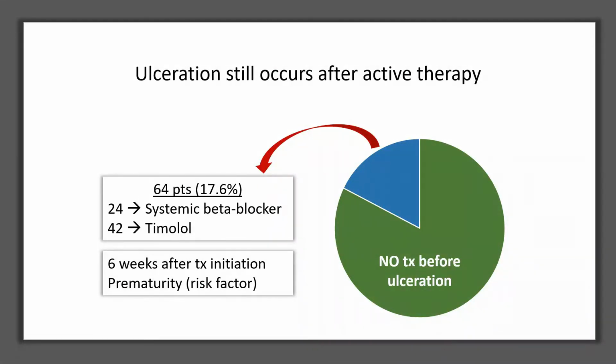We found a group of patients, about 17%, who developed ulceration after treatment for the hemangioma was started. So these were patients who came in without an ulceration. A treatment was started for the hemangioma, and then an ulceration happened. This happened about 6 weeks after starting treatment and was more common in premature babies. What this means is that we cannot always prevent ulceration from happening even when we started treatment for the hemangioma. While we are treating patients, it is important to monitor for ulceration and to let parents know that ulceration may still happen.